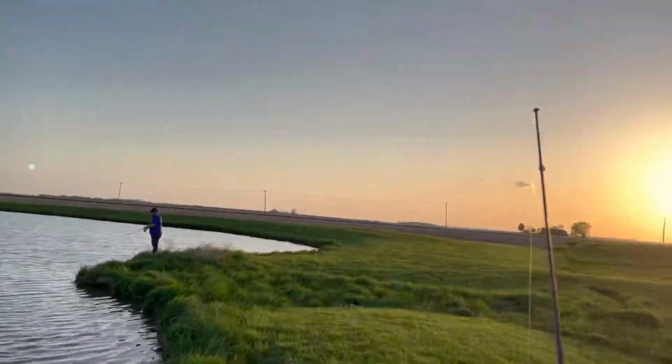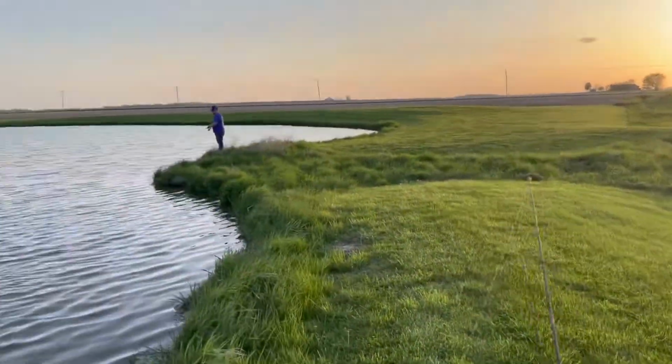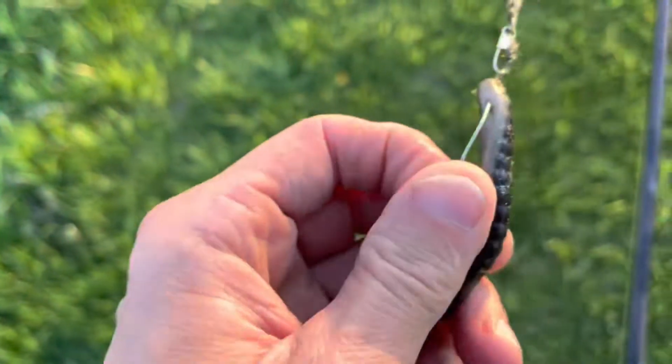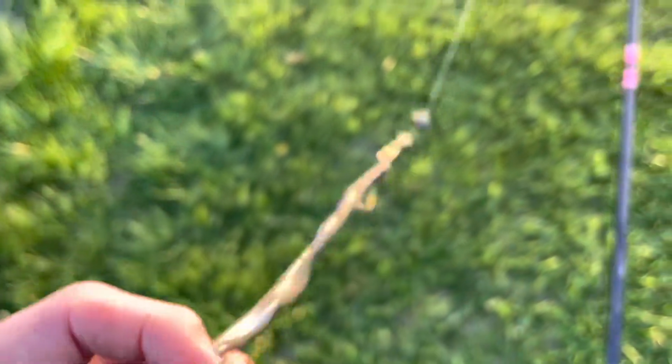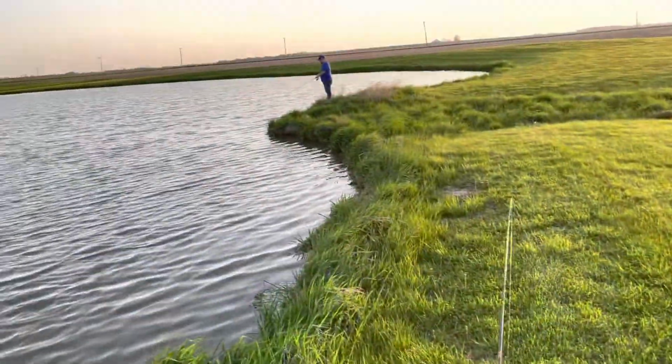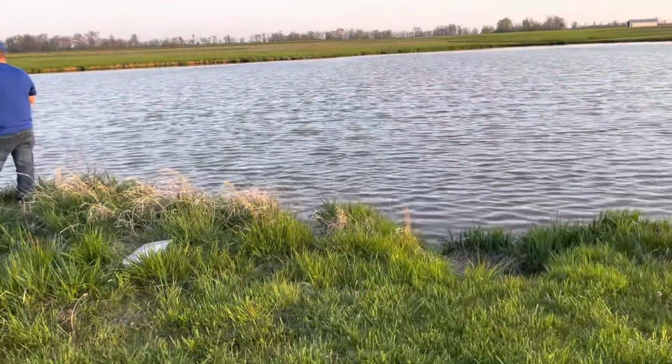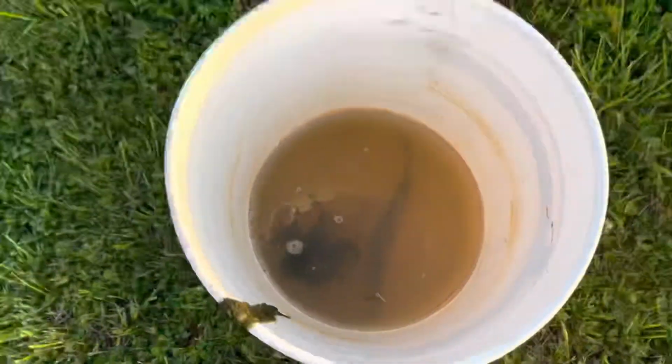I'm cleaning moss off my worm. Sometimes what happens is you get moss on your worm and you gotta clean it off. While I was doing that, he caught one, so it's 1-0 Matt. Okay, actually he didn't throw it back. It's in there. I don't know if you can see. Yeah, there you can see it.